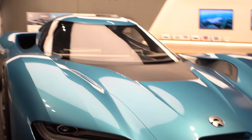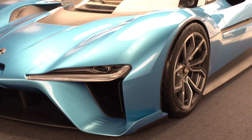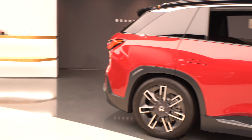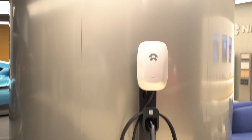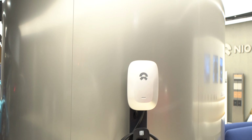Here we have the EP9. Beautiful looking car. Obviously can't afford it. I'm not sure if this is an actual working car or not. But yeah, it's pretty nice. We'll go through all the different things one by one. Here we got the standard 7 kilowatt charger. Yep.